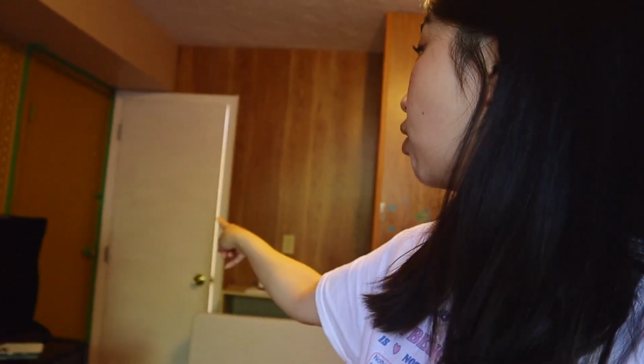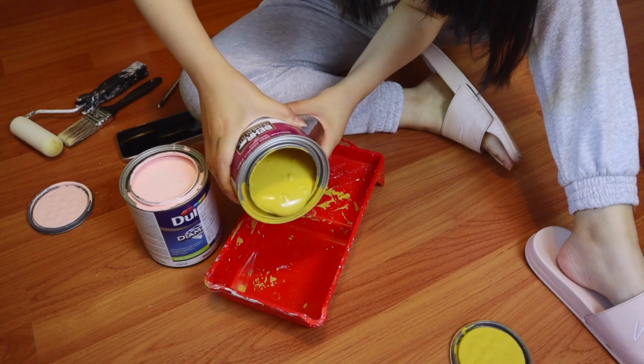I also have this door that I'm not sure if I want to paint, but if I just leave it white, it might be kind of out of place. So I think I also want to paint this door the same yellow, but I don't want it to be yellow because it's like vomit yellow. I think I just need to make a decision, and my decision is that I'm gonna put in the extra work and mix the two paints together to see if it creates a better looking yellow. I'm gonna do it before I regret it.